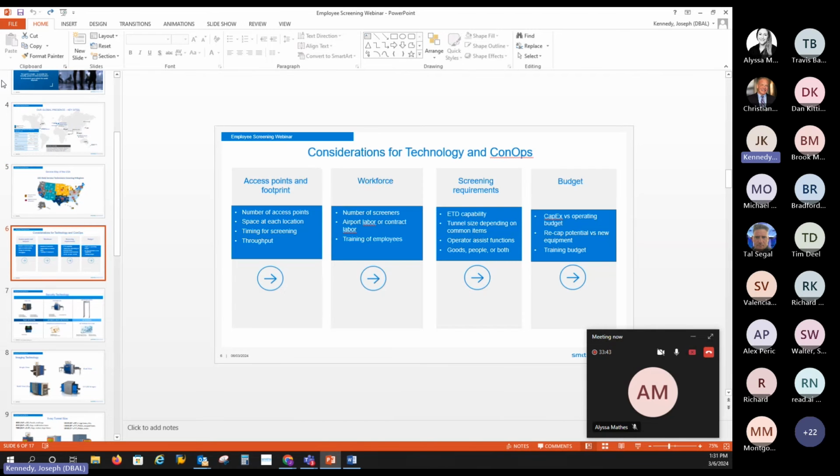So moving on to some considerations about the technology and some of the ConOps when you're looking at setting up an employee screening program. So this is what you're all thinking through in regards to starting up this program at your airport. I'm sure there are way more considerations than I've listed here, so I'm still learning all that as I talk to you. But from my perspective on the technology side, these are some of the main pieces. So we have the access points and the footprint. So the number of access points to consider, the space at each location, the timing for screening, and then the required throughput, whether you're going to have a lot of people or just a few people going through there.